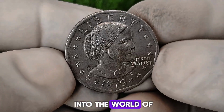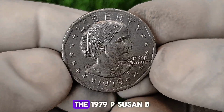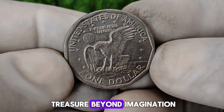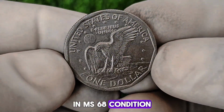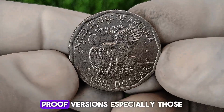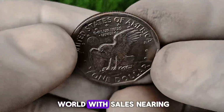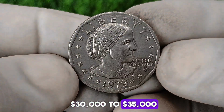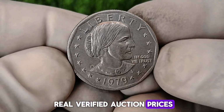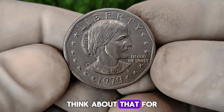Because when you step into the world of high-grade coins, where every shimmer, edge, and surface mark matters, the 1979 Susan B. Anthony dollar becomes a treasure beyond imagination. In MS-68 condition, it has fetched over $25,000 in top auctions. Proof versions, especially those with deep cameo contrast, have stunned the coin world with sales nearing $30,000 to $35,000. And yes, these are real, verified auction prices, money changing hands for a single small piece of history. Think about that for a moment.